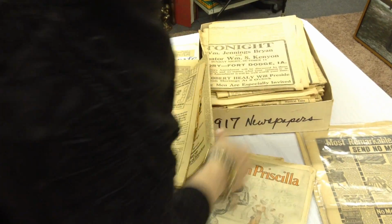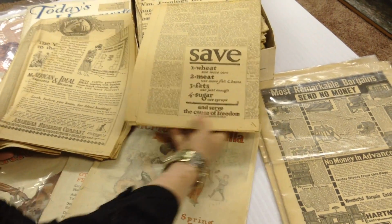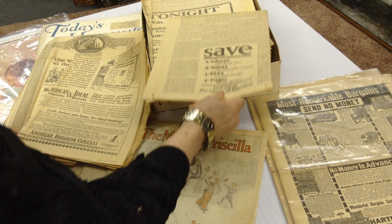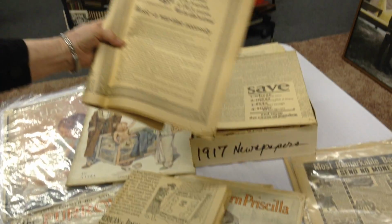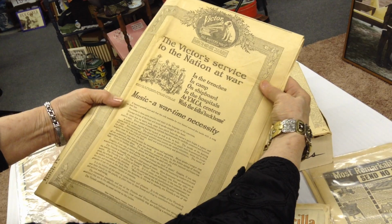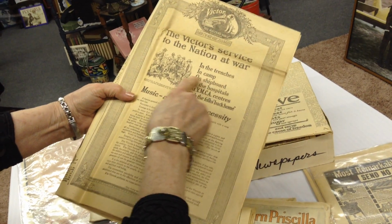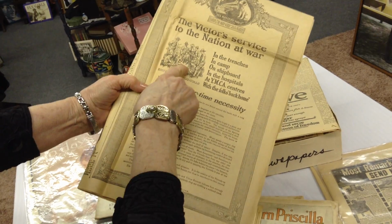That's the war years. And you see things like save your wheat, meat, fats, and sugar, and serve the cause of freedom, all of that type of thing. A Victrola ad. The Victor's service to the nation at war, in the trenches, in camps, shipboards, and hospitals. For heaven's sakes, music for the soldiers.